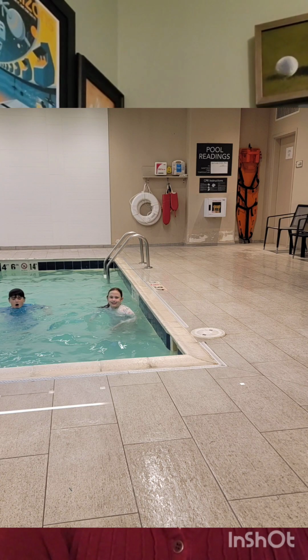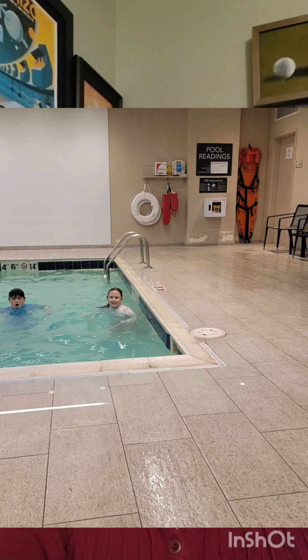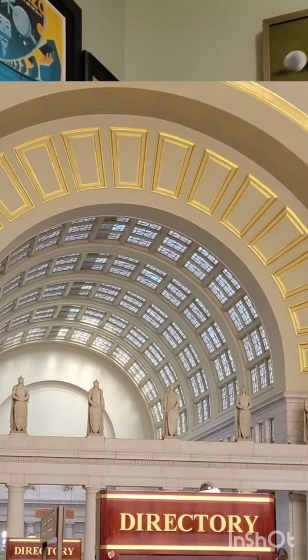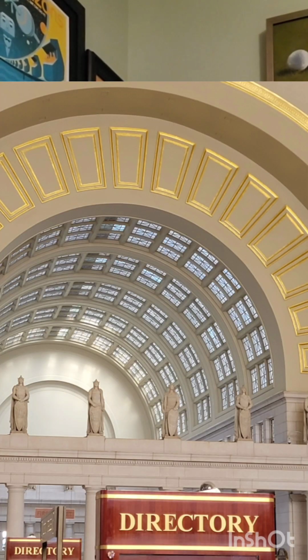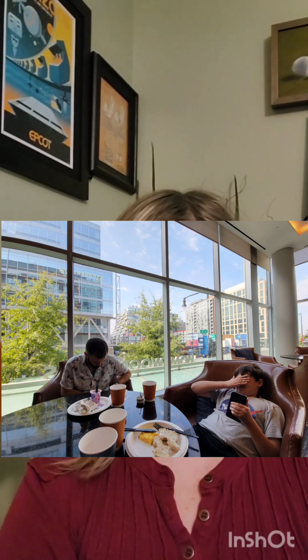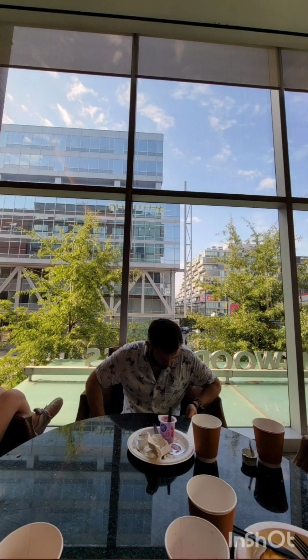The address is 50 M Street Southeast in the Capitol Navy Yard area. It had an indoor pool, which we took advantage of the last day. The kids really just wanted to chill and went to the pool. It has electric vehicle charging if you have that, which I wouldn't really recommend having a car in Washington, D.C. because you can get around so much easier with other transportation. It did have a fitness center, pet-friendly rooms, and a free breakfast buffet, which we also took advantage of because it was just so easy to eat there before we headed out for the day.